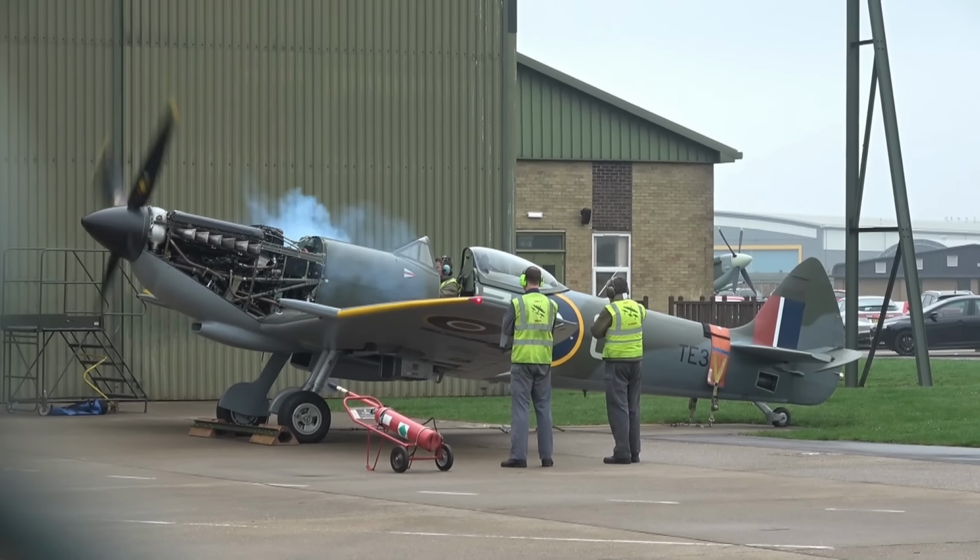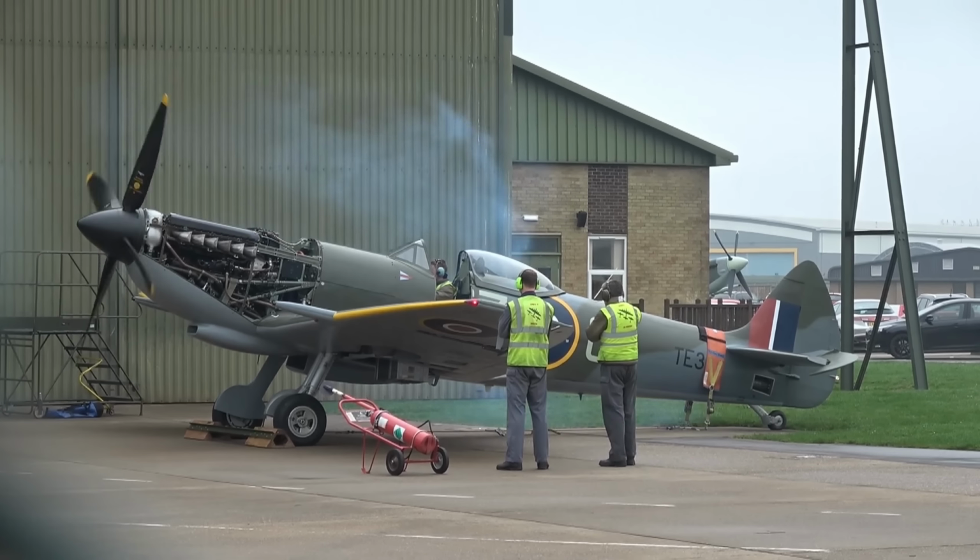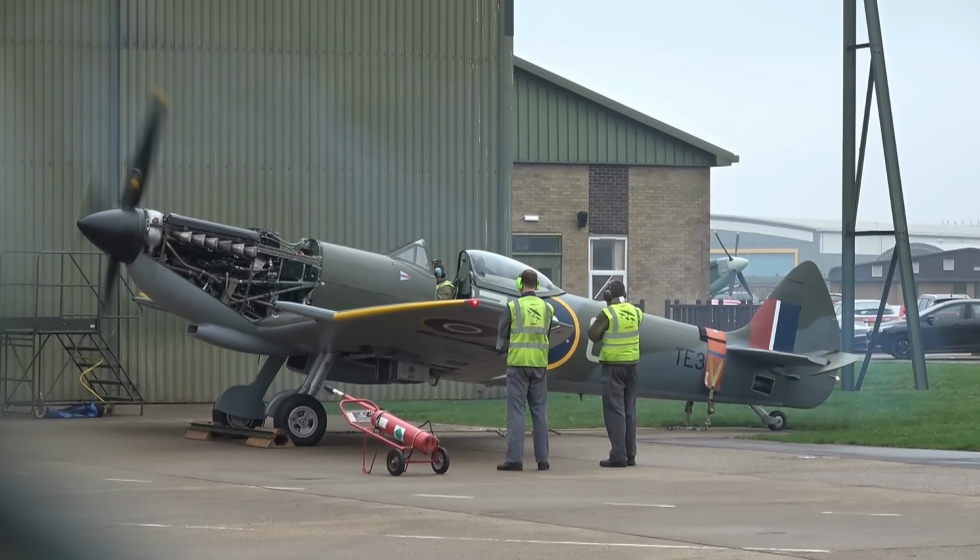Between the Merlin, the DB600 series and the V1710, the Merlin is the smallest with a displacement of 27 liters. So these engines needed to pull in massive amounts of air at full power. It also moved massive amounts of spent air out of the exhausts every second.